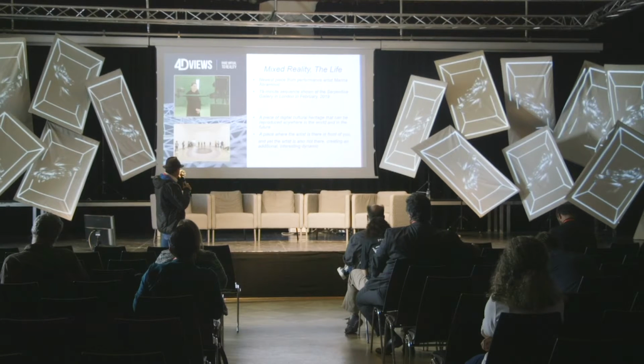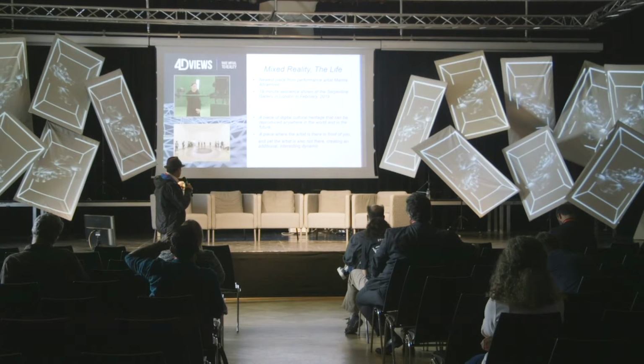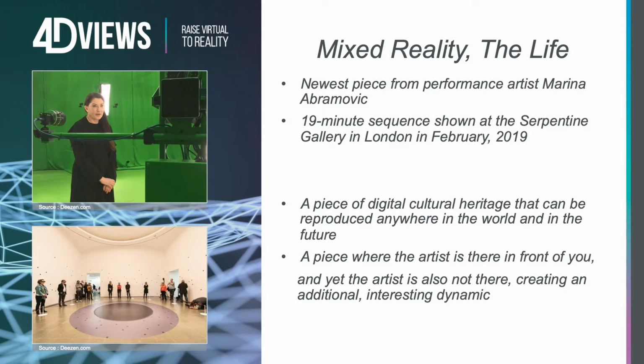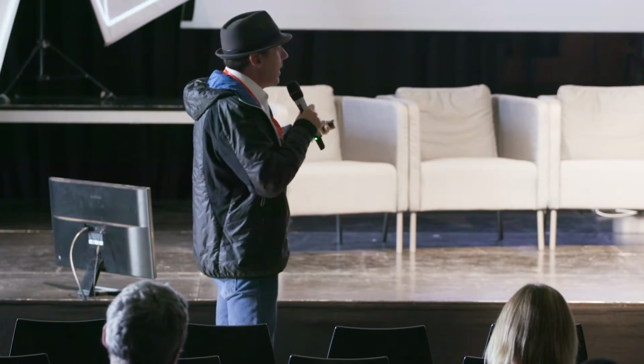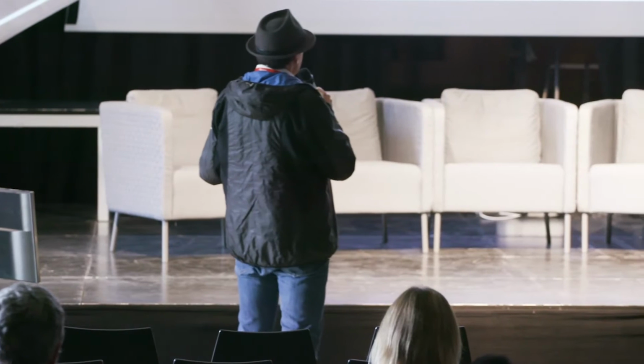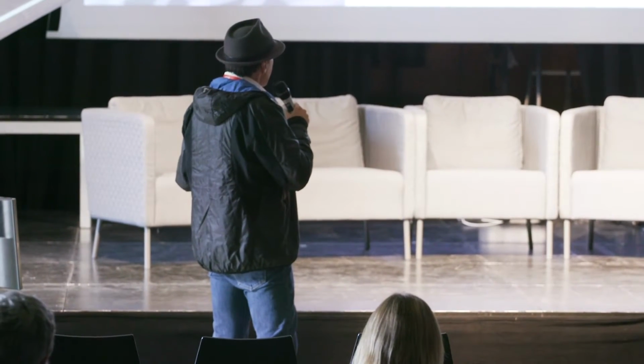On the bottom, you see the studio, the Serpentine Gallery, where a number of people are wearing, in this case, Magic Leap glasses or Magic Leap headset. And in the middle of the circle, a 5-meter circle, Marina is doing her performance for 19 minutes. And this can now be reproduced and carried into the future, despite the fact that someday Marina will, of course, no longer be with us. So now, this is a piece of digital cultural heritage that can be captured.